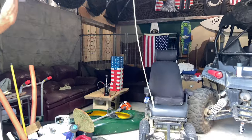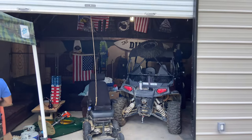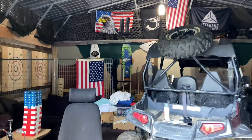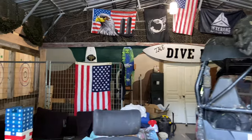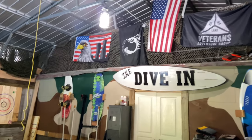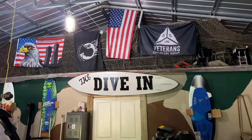Here's the workshop. Damn. Was the building even here when you came? Building not down here, no. Wow. Fucking dope. Fuck yeah.